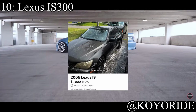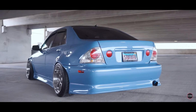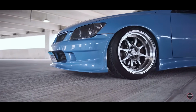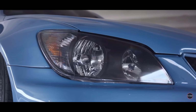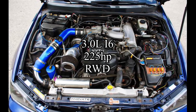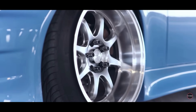Coming in at the number 10 spot is the wonderful Lexus IS300, exactly halfway point. I feel like this is a perfect car for the exactly halfway point. It is a mid-level tuner car for under $5,000. It comes with a 3-liter inline 6, making 225 horsepower, and it is rear-wheel drive. That motor is the 2JZ.